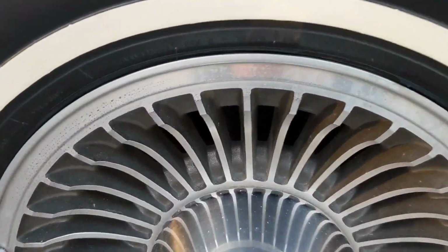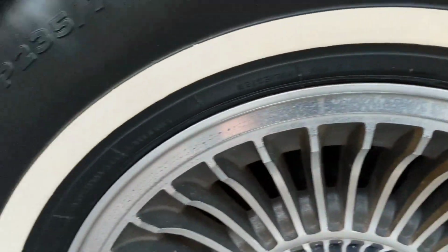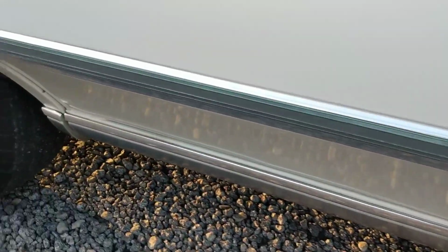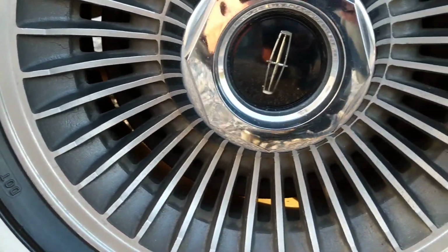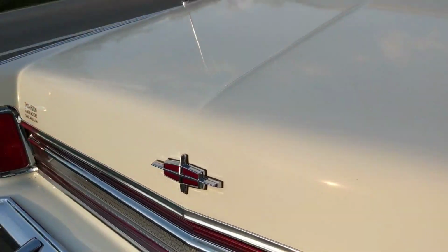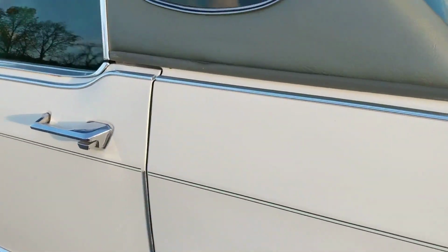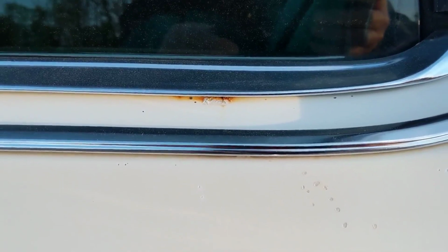Wheels are still in excellent condition. I guess I could have polished them up a little bit. All the stainless is very good down the sides. Grill, chrome grill, everything's very nice. The only place I found is under this stainless on the driver's side. There's a little bit of rust coming through.